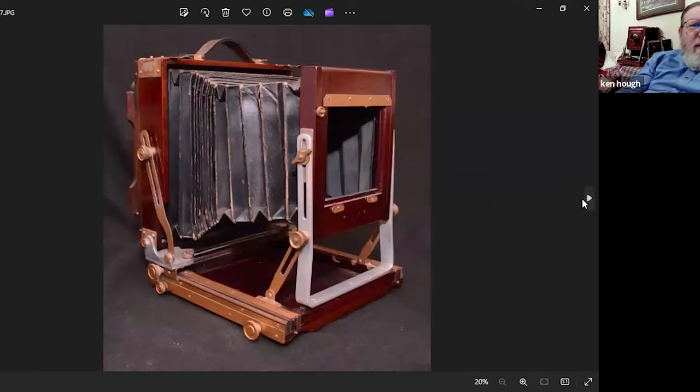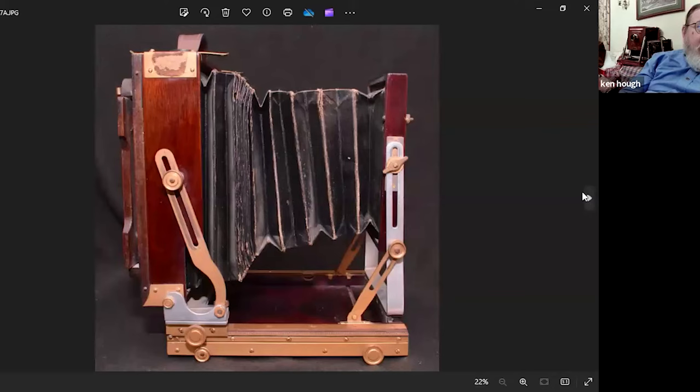5x7 cameras were built along the same line as the 8x10s, starting in the 1930s. This is a red finish camera, with a 4.5x4.5 lens board. And the reason they did that was it could accept a bigger flange and a longer, wider lens than the 4x4 board that the Eastman cameras had. But then people didn't like buying the 4.5x4.5 board, and they went to a 4x4 board that they could get anywhere. As you can see, it looks just like an 8x10, except for size.